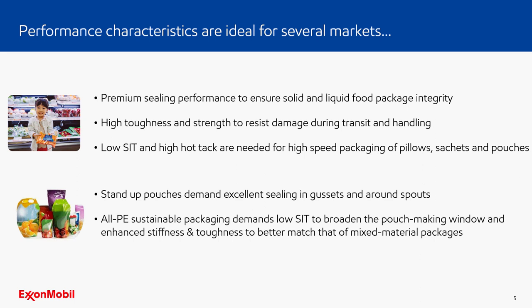And the trend to all polyethylene packaging has driven film converters and pouch makers to blends that contain higher loadings of premium plastomer sealants in order to increase the temperature differential between the outer high-density based print web that is in contact with the sealing bars and the inner sealant web where melting, diffusion, and bonding is occurring where the films are pressed together during sealing.